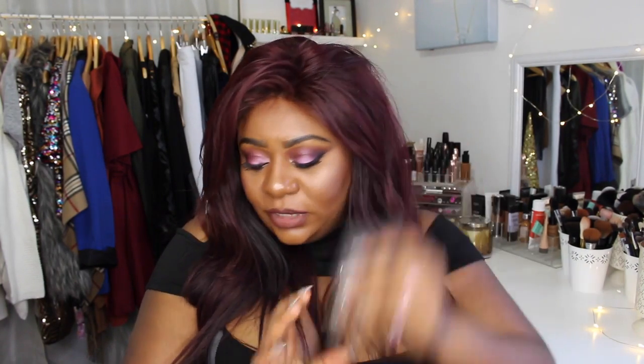This is super pigmented. It shows up on me really well, even in the summertime when I get a little bit more color and become an NW45, a little bit darker. This shows up on me really nicely, so I definitely recommend this. If you are maybe NW50, 55, this is probably not going to show up on you, but the Fashion Fair one will. So yeah, this has been a staple in my makeup.